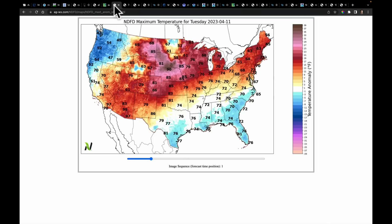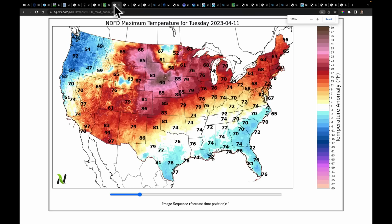Let's stay on this temperature discussion, though, and I want to show you what Tuesday's high temperatures are expected right now from the National Digital Forecast Database.